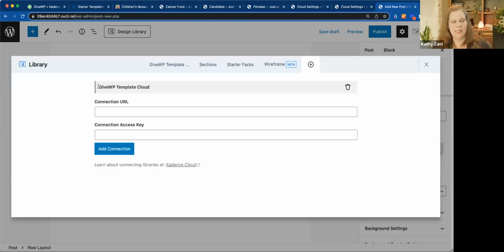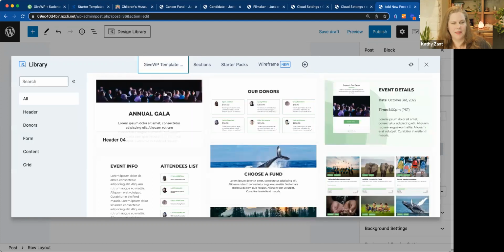Okay, here you see now I have the GiveWP template cloud right there, and you'll also see that it's been added up here. So we can go into that GiveWP template cloud, and all of these elements that we saw on the cloud installation are now available to this particular website. So let's say this is Kathy's website, and I'm going to have an event that is going to be for an animal shelter. So I have all of these elements here where I can now set up a gala for an animal shelter.